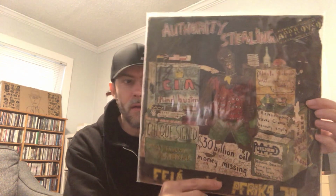There's a seller on Instagram, Mono Records in LA. I've only gotten one record from him just because condition always looks dicey. And his prices aren't the cheapest. But another Fela, in Africa 70, Authority Stealing, original. There's the label on that one. Dope Fela, you know what you're gonna get with Fela Kuti. Dope Afrobeat.